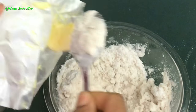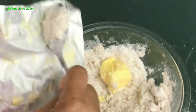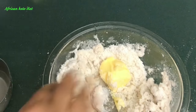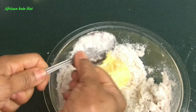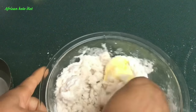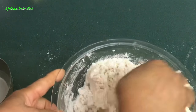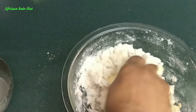I'm gonna add in a little butter. This is about 2 tablespoons, I should say, of butter to 1 cup of coconut flour, 1.5 spoons of psyllium husk, some salt, seasoning, and I'm gonna get down and personal with this thing. Add more water if I need to, because I need it to be really soft so that I can roll it out easier.